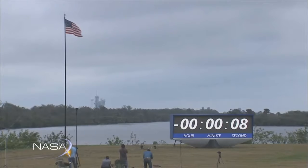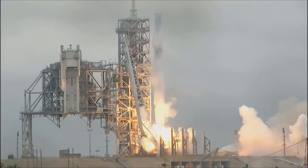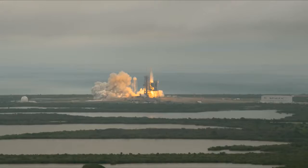Fortunately, the problem was addressed quickly, and early the next morning, SAGE 3 was on its way. 3, 2, 1. Ignition and liftoff of the Falcon 9 to the space station.